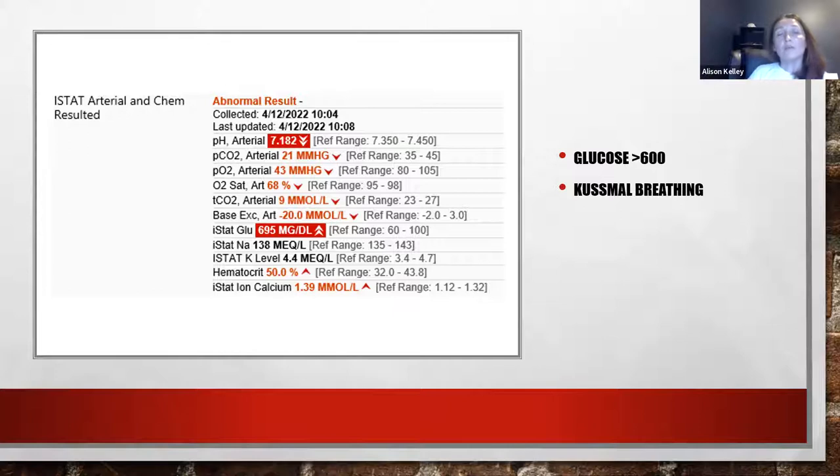So when they come to the hospital, they're usually kind of quiet. Sometimes they're altered a little bit, because their blood is so acidic that it affects their brain. They become acidotic and they get confused. This patient was still answering questions, even though his glucose was 695, but he was very dehydrated.